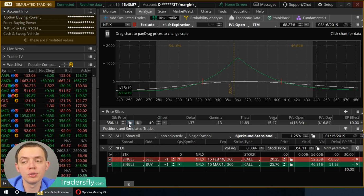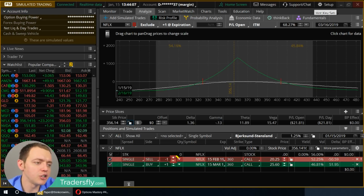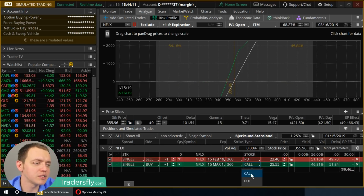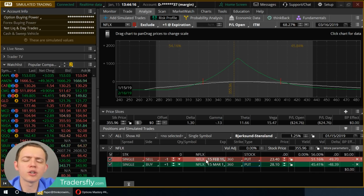When it comes to iron condors or selling verticals, you don't have to close those out. You can let those expire. But with these, you've got to close them out. And especially if you're short, let's say you did these on the put side, you may have some assignment risk problems. If you're short and in the money, that could create a little bit of a problem.